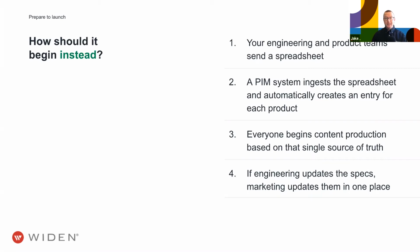And if engineering updates the specs, marketing updates those specs in one place. And even better if your PIM system is integrated with your ERP or other upstream data systems of record, then those updates are automatic. And so how do you craft content at industrial speed? Well, let's picture it together.